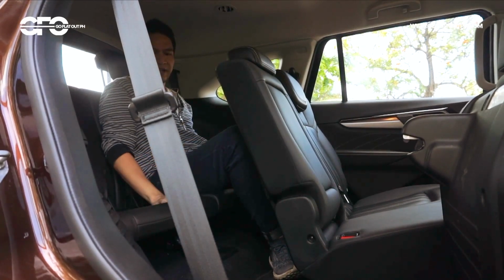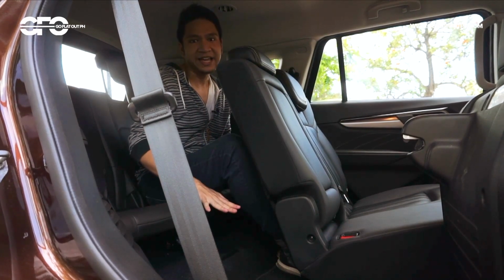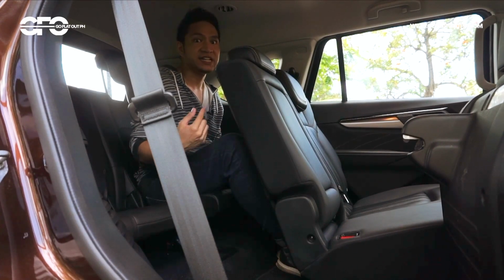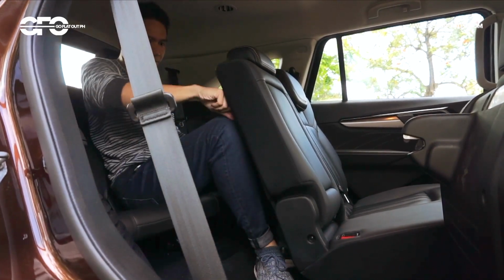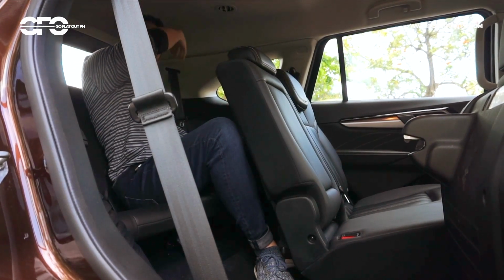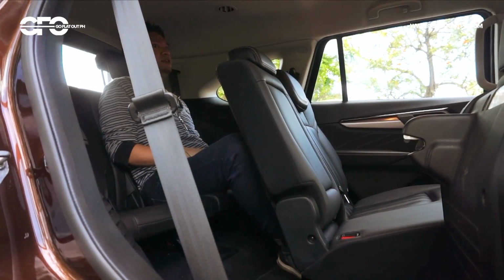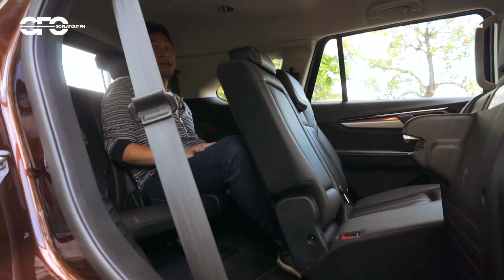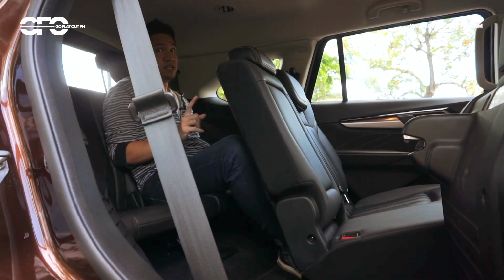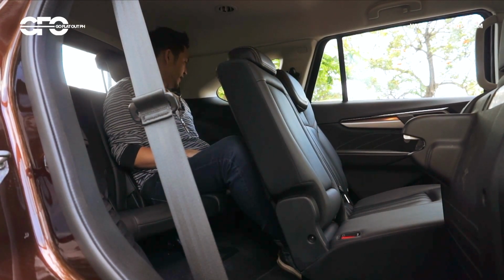I'm not even kidding. Usually with PPVs, my issue is that the floor is too high in the third row, so you end up having this position where the seats are too low and your knees are too high. But here, I'm not even kidding. Look, this is my legroom. My headroom is actually pretty good. So my hair is touching the headlining, but again, that's in the middle. But if I'm here on the sides, it's actually really good. I think the Mu-X is one of the best in terms of third row accommodation. I don't like the Fortuner's third row. I also don't like the Montero's third row. But here in the Mu-X, it's actually exceptionally good for a tall adult like me.